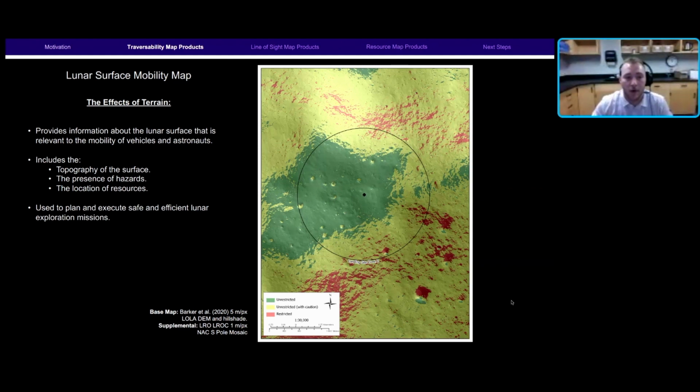And firstly, we have a lunar surface mobility map. This product mimics the workflow and analytical process of the U.S. Army's cross-country mobility maps. The only difference between these products is the context of where this analysis is performed. The main goal of a lunar surface mobility map is to identify areas of terrain that adhere to traverse parameters. In this case, slopes greater than 20 degrees are non-traversable. The map reflects these parameters by displaying areas where movement is unrestricted, unrestricted with caution, and restricted in a green to red gradient. Next slide, please.